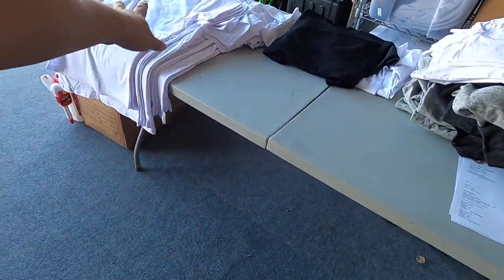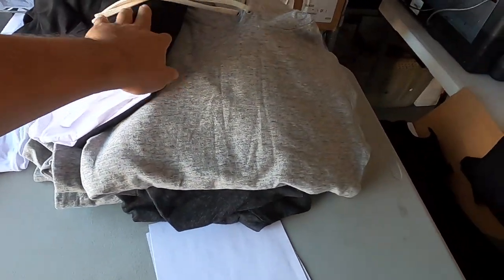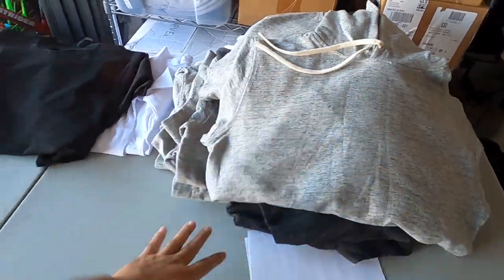How's everybody doing? Today, we have a big project. Big meaning that we have a lot of garments to print. I'm going to show you what we're doing here. We have about 50 of these to do, half of these to do. These are extra, so not really too worried about that. It's very simple in a sense that the shirts are getting the same print, but different colors, white and black, opposites, right?